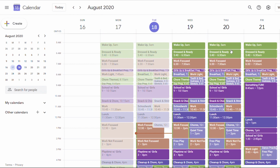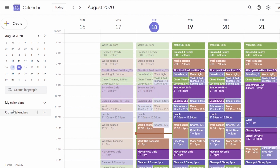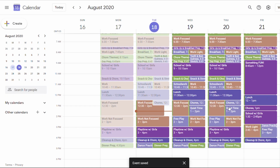So I have everything set up and it will recur weekly so that I don't have to put it back in. Now this might look really stressful, but if you come over here, you can click here and I can just turn this off. But all of the alarms and everything are set up. So I don't have to actually look at this all the time because I've set it up on its own kind of calendar. But I have it there. I've got everything alarmed so that we are ready to go, ready to roll, and have things going together. So that is how I use Google Calendar to schedule out our day.